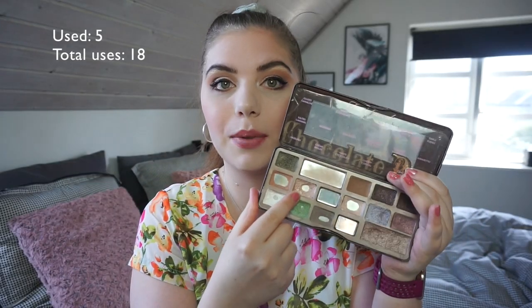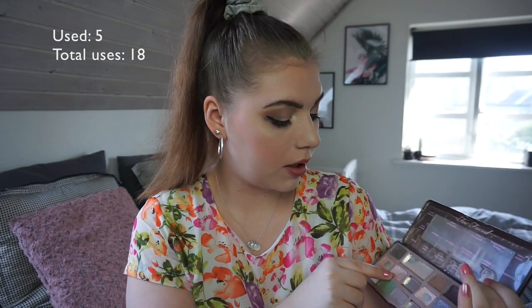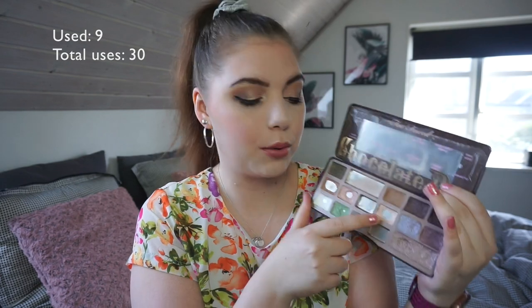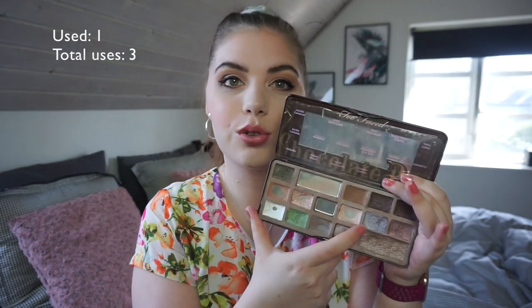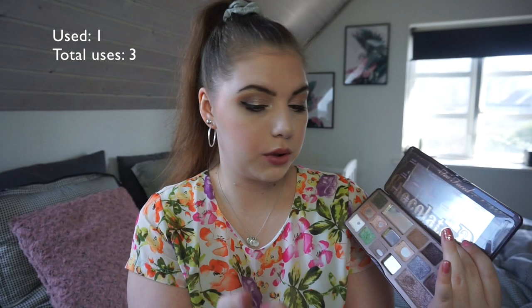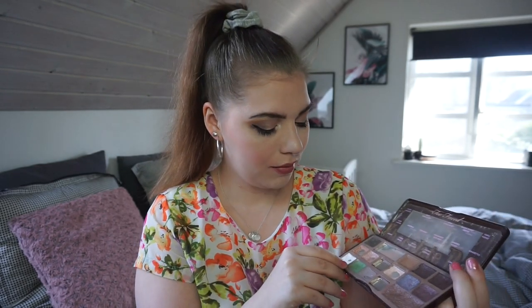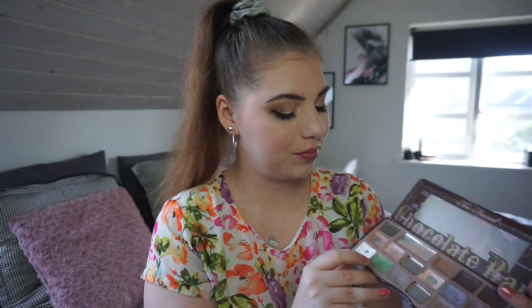And I have used Marzipan quite a bit to expand the pan, as well as this shade right here that I use on my brow bone. I have used this one once in one of the green looks. I don't think I've used Amaretto at all. The Essence Snowflake White shade I am using every single day as well. Maybe I've skipped one or twice.